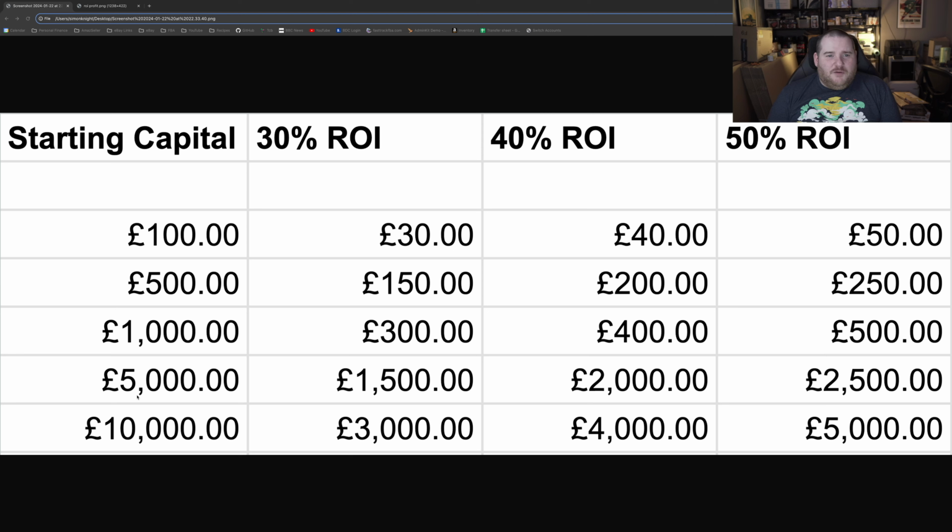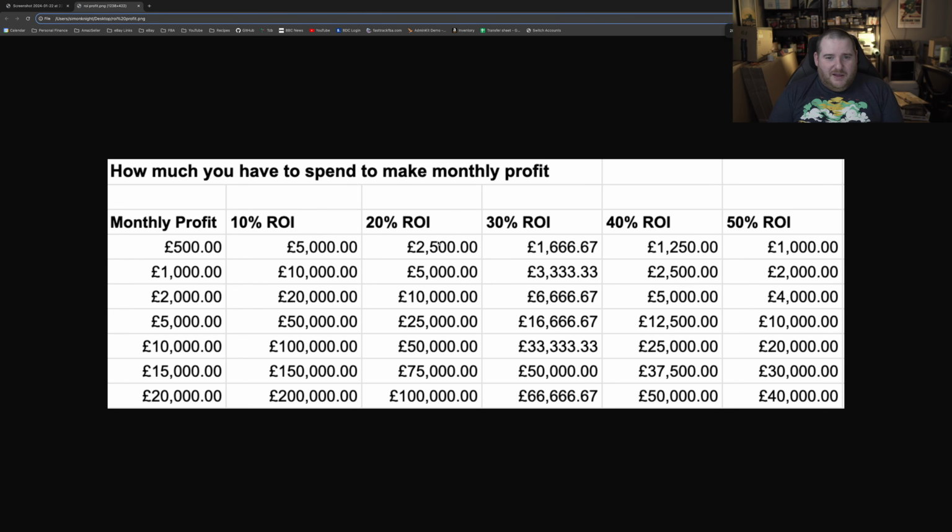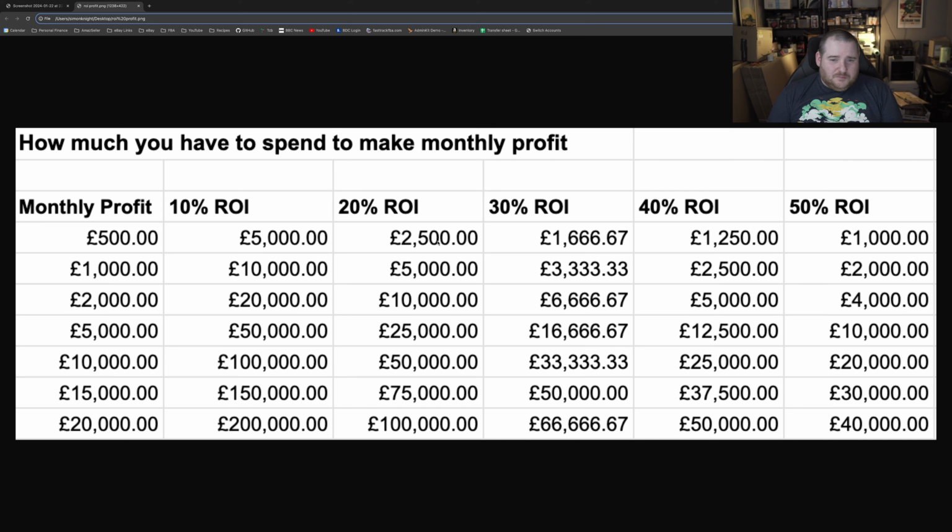So if you're looking to make, and I've created another little chart here, which I'll show you, which is how much you need to spend to make X month of profit. And this is basically looking at it from the other direction, just to give you an idea of what's realistic and what you can make on Amazon. And if you want to make £500 profit per month, what you need to be spending at, let's say, the 30% ROI, what you need to be spending each month is £1,666.66, or $1,666, whatever currency you're working in.